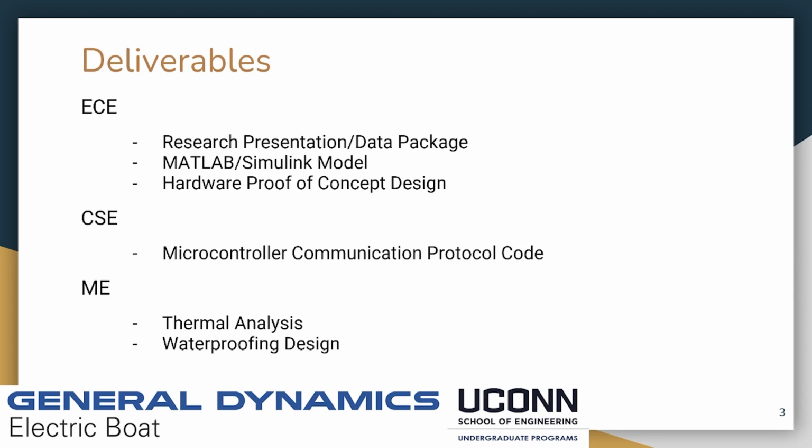The deliverables from the electrical and engineering group is to provide a MATLAB Simulink model and a proof of concept for the hardware, while the computer science group will be providing the communication code and the mechanical group will be providing the waterproof design and thermal analysis.